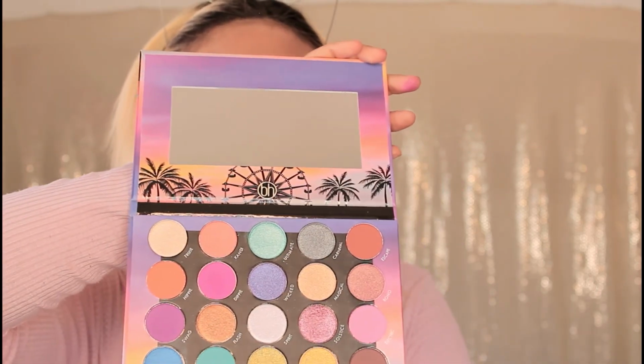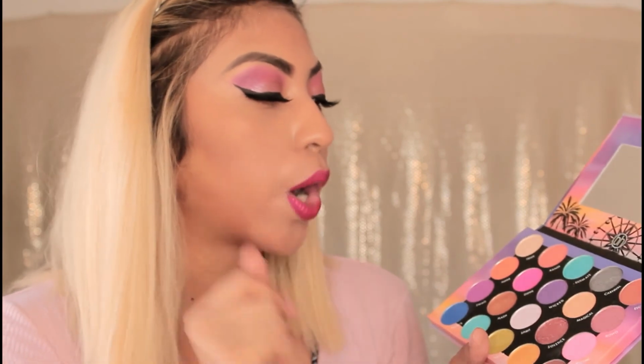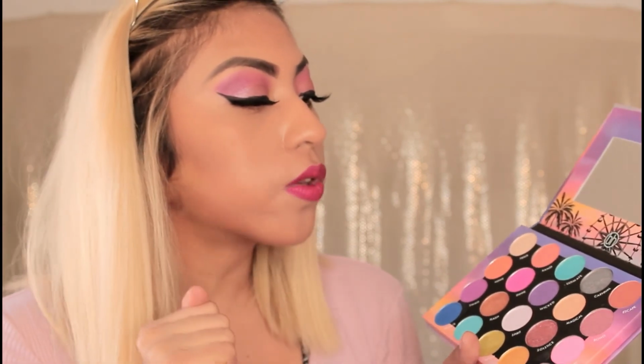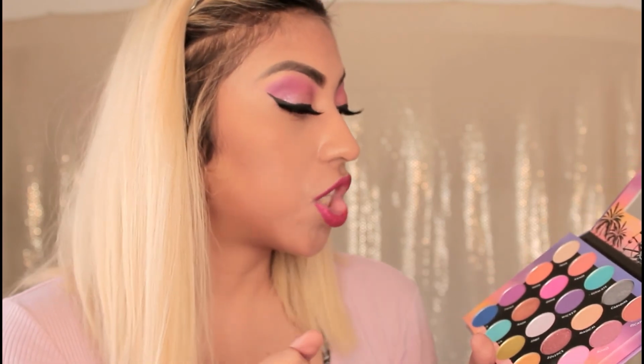Now on to the palette. The palette overall was amazing. I got 20 different shades. They're amazing. They're different colors. I got some pinks, some purples, some blues, some browns, some golden colors going on here. I got a white here, oranges, and greens. And this palette was amazing.